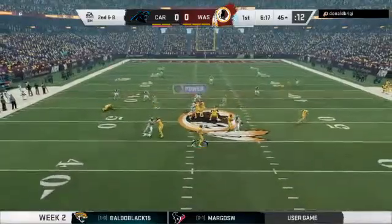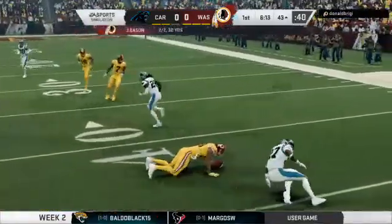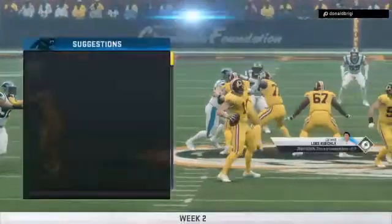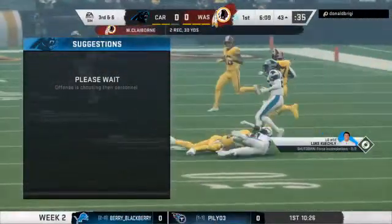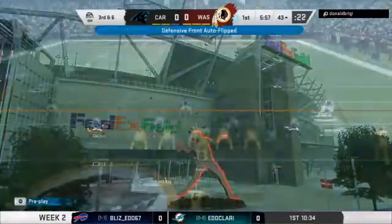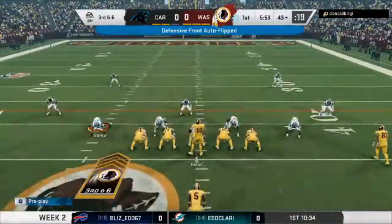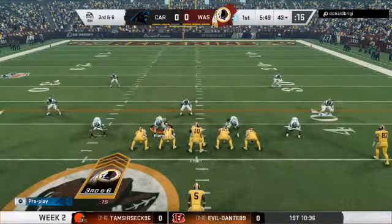To throw on 2nd down. Eason firing quickly here, and that's complete. Only 3 yards on the catch. It's 3rd down. One thing you're hoping for when you run drag routes, you're able to hit a receiver in stride, and he can pick up a lot of yardage after the catch. But in this situation, the defense was effective, able to stop him before he could get a good head of steam going.